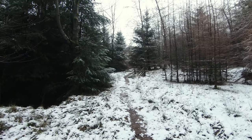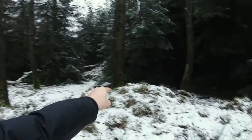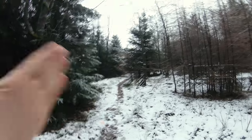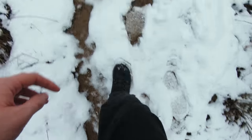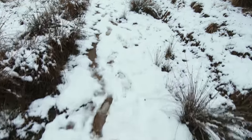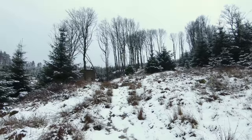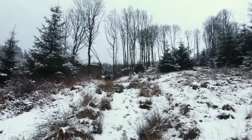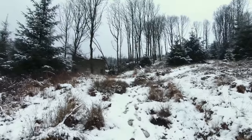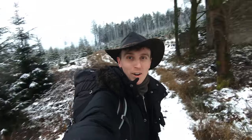Well, I've made it to the winter wonderland. My water source is just there. I'm following it up here, and then off this path I'm going to diverge from it. What's that? Looks like an old barn or something. Oh wow, I didn't know it was derelict. I thought it was used. That's cool. Found a landmark. I love it! All the snow.